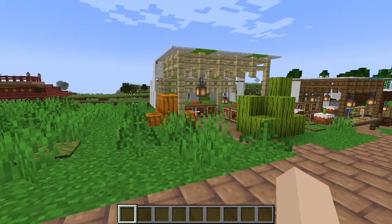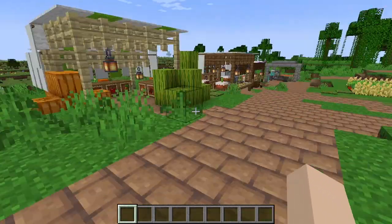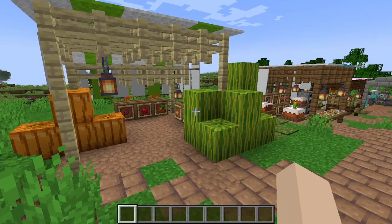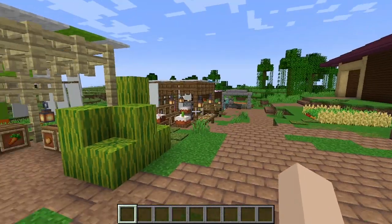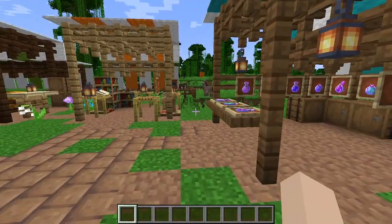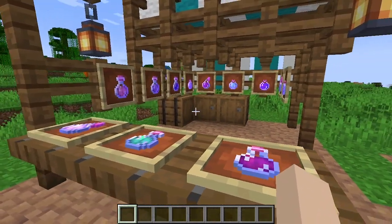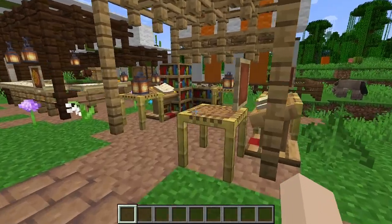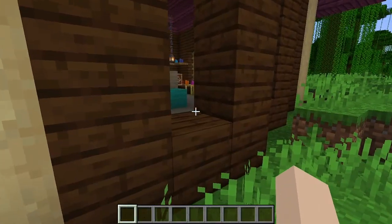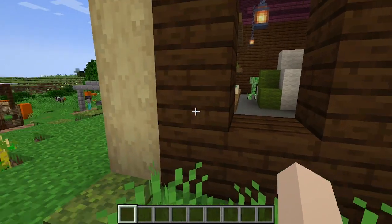I'd say this turned out pretty awesome. We've got to our left the veggie garden stand area, and to our right there's a little potion stand. It's very cute. I like it. I should have a brewing stand in there, actually, now that I think about it. Was there a creeper in there? There is a creeper in there.